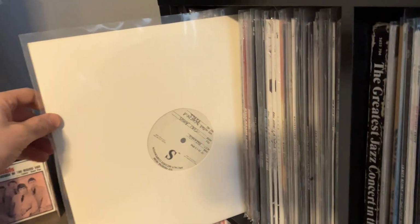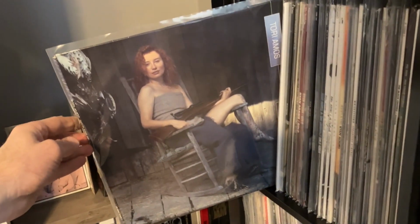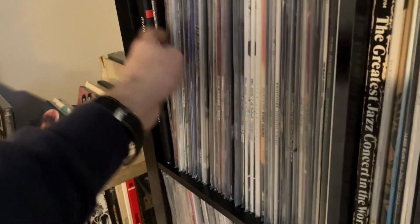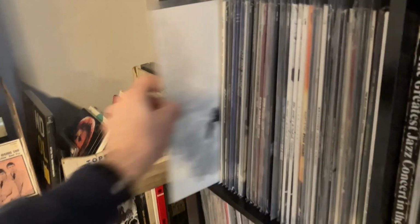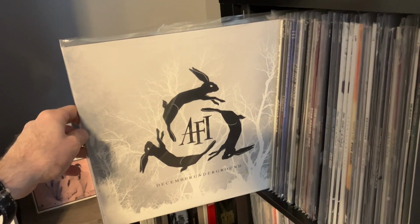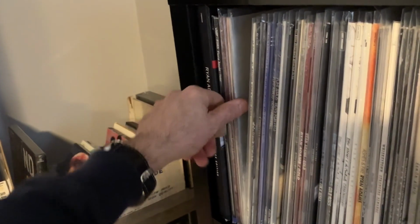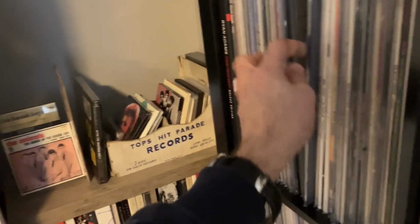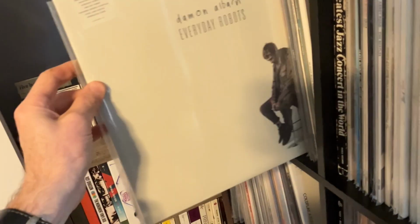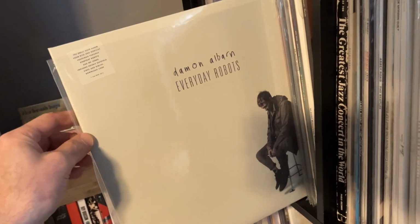Let's see. I'm a huge Tori Amos fan, so I have a lot of Tori. This is an original pressing of Boys for Pele. The Avengers. AFI. December Underground. Original pressing, although I don't think it's been reissued. Lots of Ryan Adams. I'm a huge Ryan Adams fan. So many great albums. Damon Albarn from Blur. That's a great album. Everyday Robots.